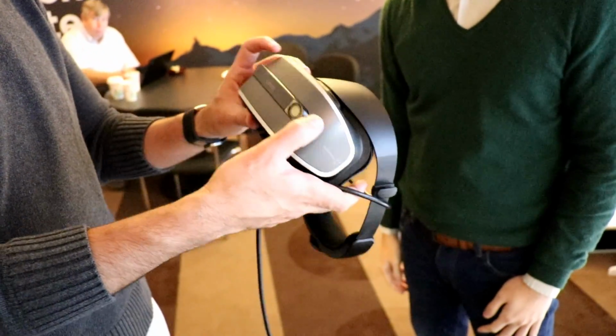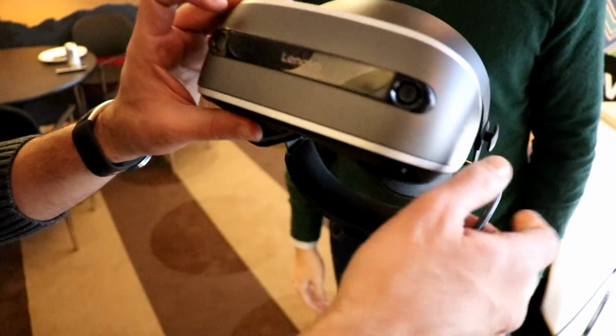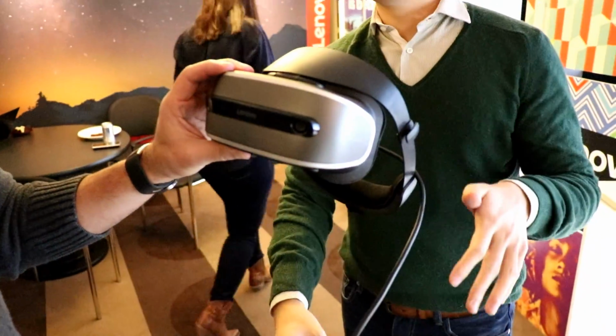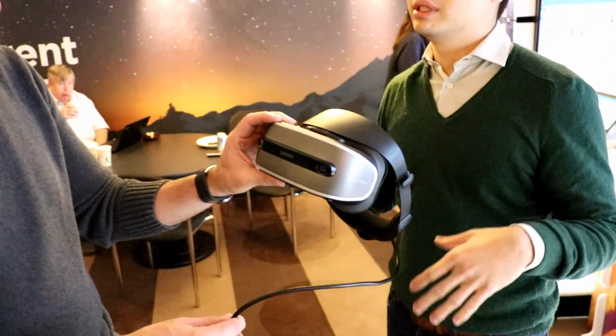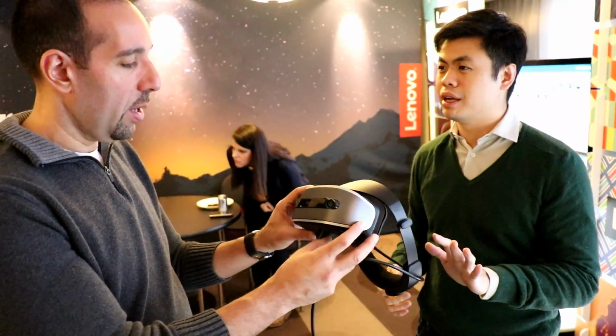And is there anything special with the cameras? Are they 3D cameras? Or is it just because you're doing stereoscopic? So, because today we're still in development, the final specification of the cameras is not there yet. However, they are not 3D cameras. I could at least say that.